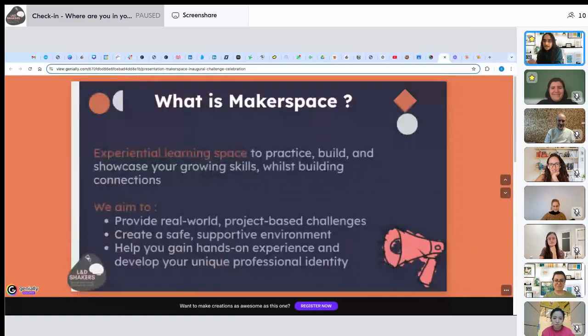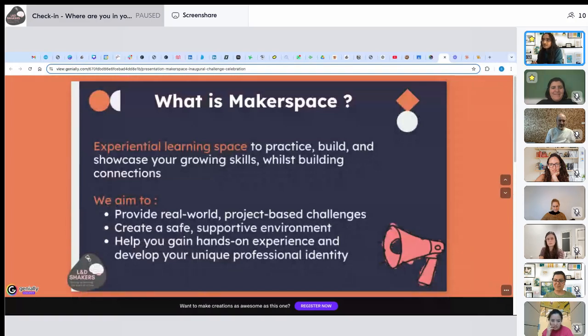So just to give a very brief refresher on Makerspace. Makerspace is our experiential learning space where we come together and showcase our skills and do something which is really, really productive and then learn out of that experience. So it's about learning by doing. And what's our mission? We end up providing real world scenarios for us to engage and work on. So at the end of every challenge, we are going to be having a productive artifact that we could proudly present and also add on to our portfolios.